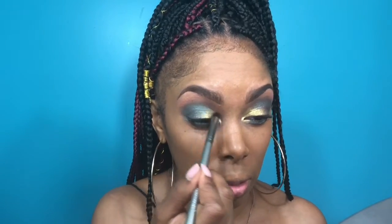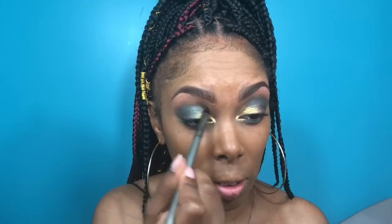So anyways, just blend it out and take a pencil brush and clean up all the lines that you feel like you would not like to see somebody else walking down the street looking crazy. So make sure you look good as well.